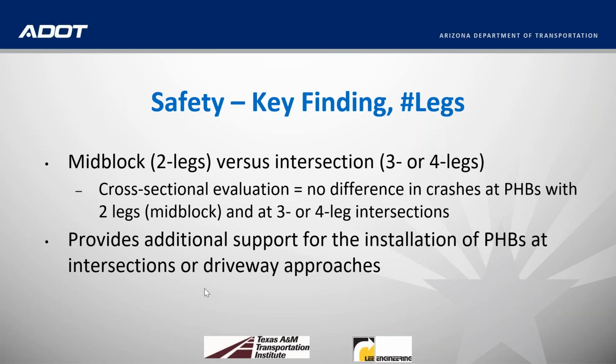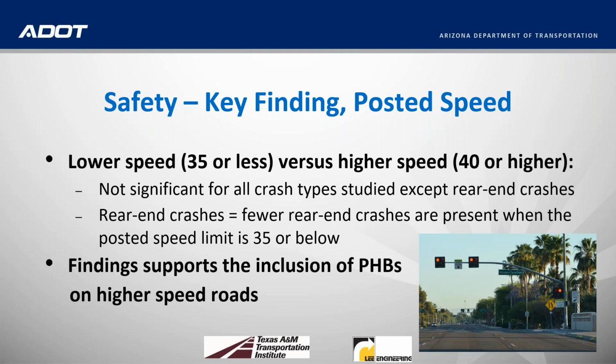Our study justified that there is no significant difference between a mid-block location or an intersection location, in terms of the crash reductions and pedestrian safety. So that provides additional support for the installation at intersections and at mid-block locations.